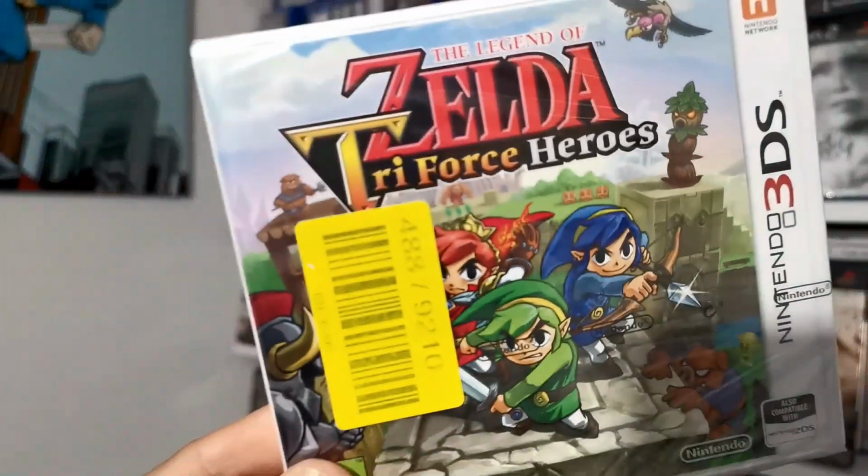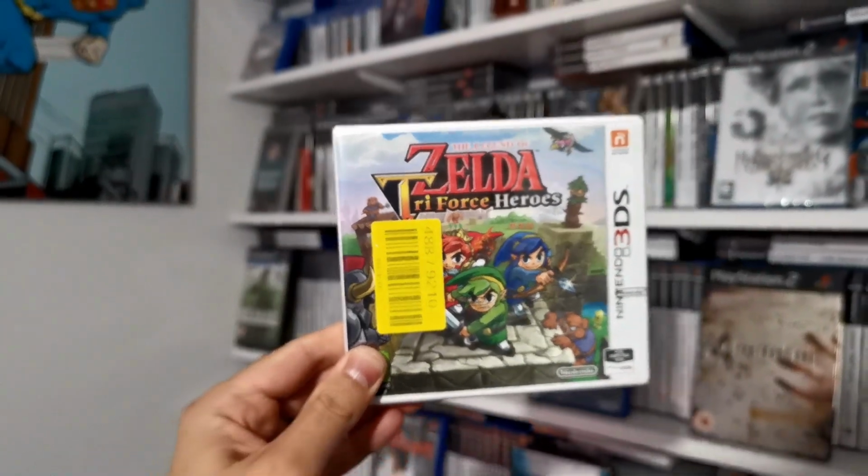Another sealed game, and that is Zelda Triforce Heroes. Now, like I said earlier with Ocarina of Time 3D, I've not played loads of Zelda games, but it's a series I really want to get into and I really want to experience. I've heard so much about it, I just want to be part of that. So Zelda Triforce Heroes, we've got it and it's sealed.